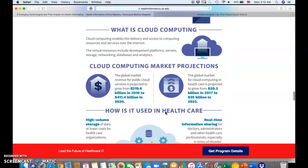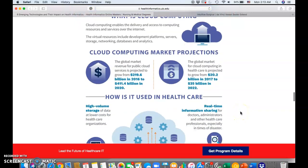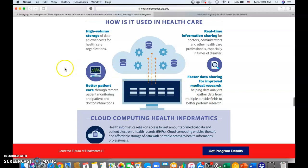And also the backbone of all of this information sharing is cloud computing. Without cloud computing, we cannot share the data. We cannot do a lot of things. So cloud computing and security are definitely the most important things to support all the technology we just talked about.